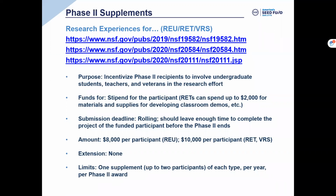And the goal here is really for you to get help on your project, but more importantly, to have these folks feel like they are being exposed to something new, and more importantly, that they're being mentored and that they're getting a great work experience and learning about how science and engineering works in the small business setting. So the funding is for the stipend in most cases, although the Research Experience for Teachers can take some of the funding and use it for materials and supplies for the teacher.